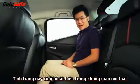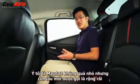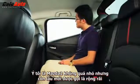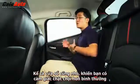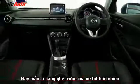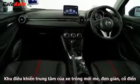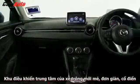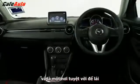And it's much the same case back here too. I mean, the Mazda 2 is not tiny, but you can get a far larger cabin elsewhere. Even the windows are small, which further takes away the sense of space. Thankfully, there's better news up front. The dashboard is a breath of fresh air for the class. It's simple, classy, and a very nice place to be in.